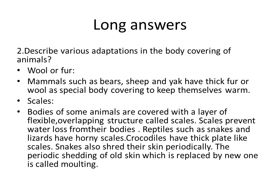Second one, describe the various adaptations in the body covering of animals. First one, wool or fur. Mammals such as bears, sheep and yak have thick fur or wool as a special body covering to keep them warm. If you see these animals, they have thick fur on their body. Why? To keep their bodies warm.